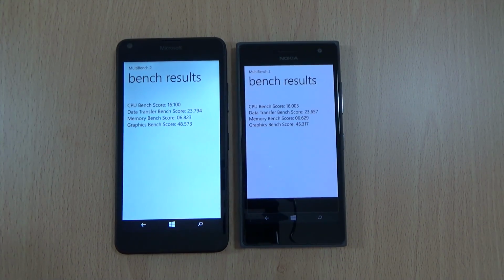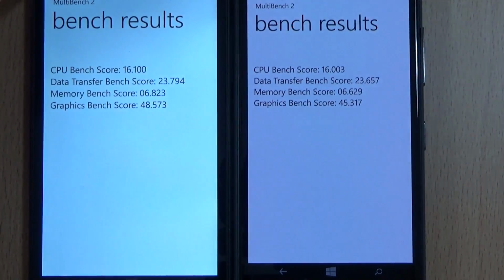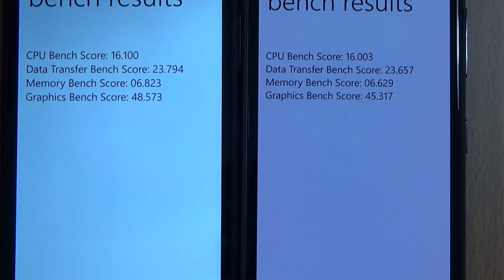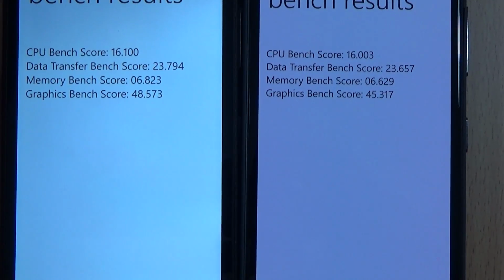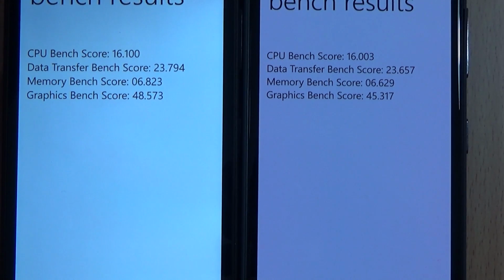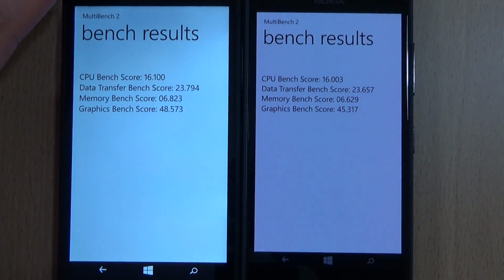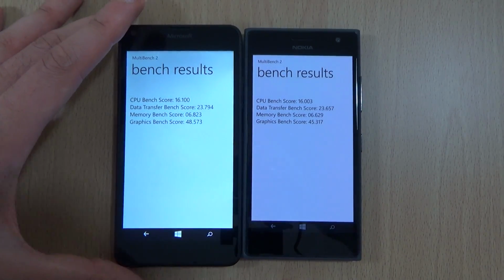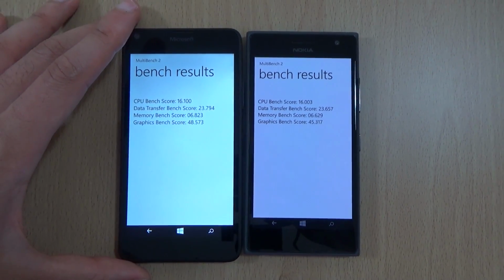I do like this benchmark, very nice and colourful, and we're finished. So it seems the 640 did finish slightly faster and gets a slightly higher score there, which is quite interesting. As you can see, very intricate scores, which are slightly higher there on the 640. Maybe it's because it's a newer device, they're using slightly better components, who knows.